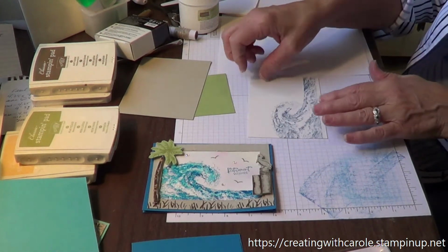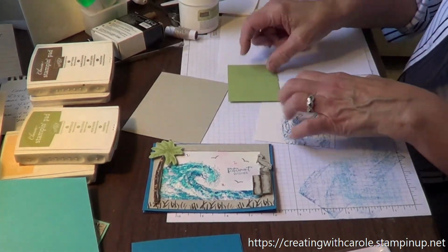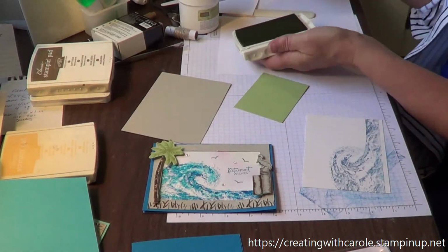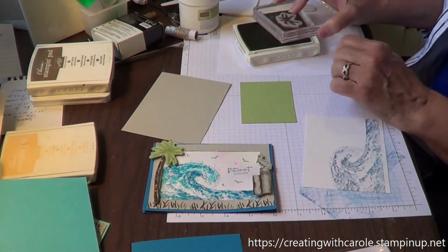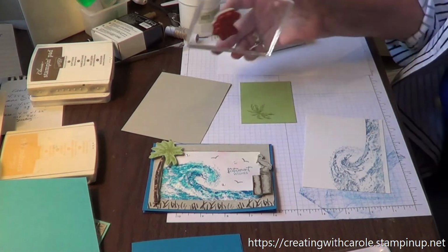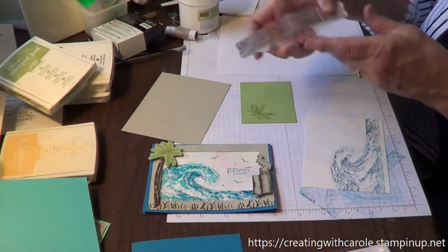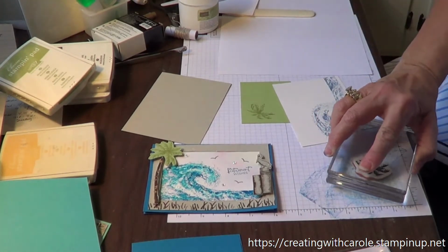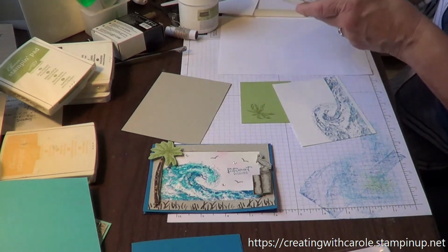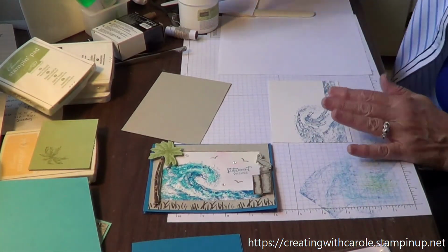Now, while that just kind of sits a minute, I don't want the ink too terribly wet. I'm going to go ahead and get the palm tree top. And in Pear Pizzazz, on the Pear Pizzazz little scrap, I'm going to stamp the palm tree. Okay, that is it. Let me stamp that off. Clean it, and put it to the side. Okay, that ink is nice and dry.